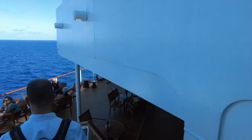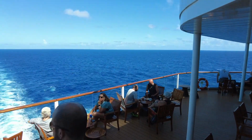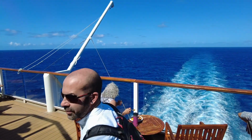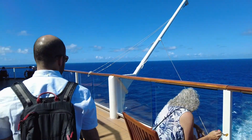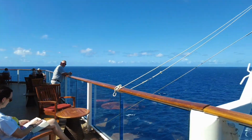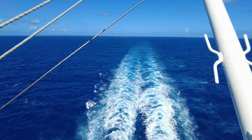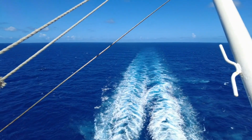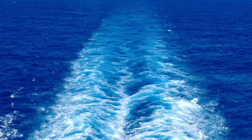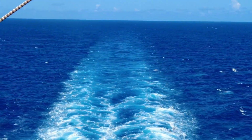Now we're heading down to the sunset bar. Oh, this is the Oceanview bar. Oh yeah. But again, another nice area to hang out and be at the back of the ship, watching the wake, looking to the horizon.